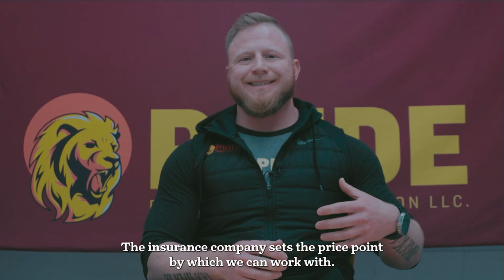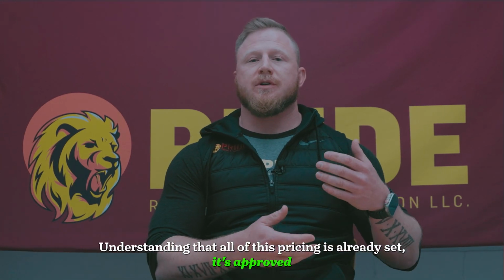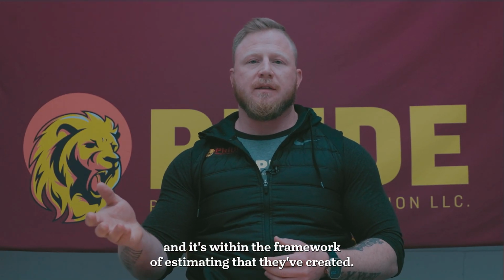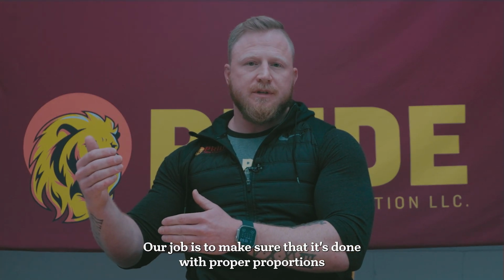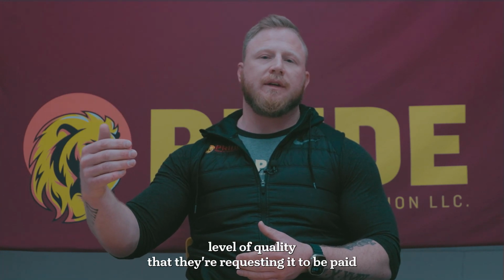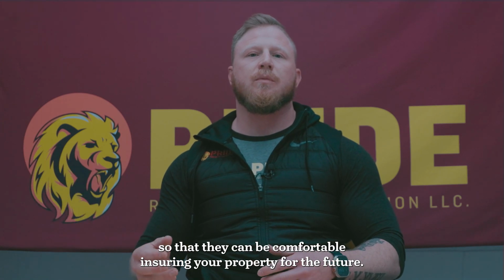The insurance company sets the price point by which we can work with. Understanding that all of this pricing is already set, it's approved, and it's within the framework of estimating that they've created, our job is to make sure that it's done with proper proportions. We can complete your trade work to the level of quality that they're requesting it to be paid so that they can be comfortable insuring your property for the future.